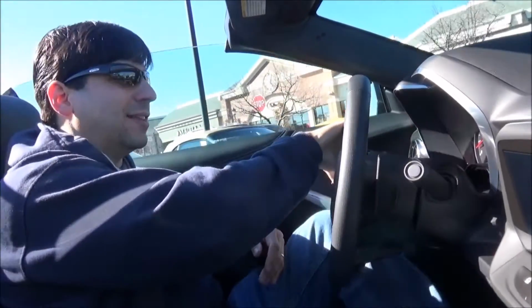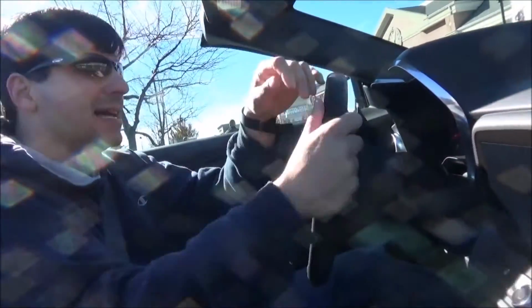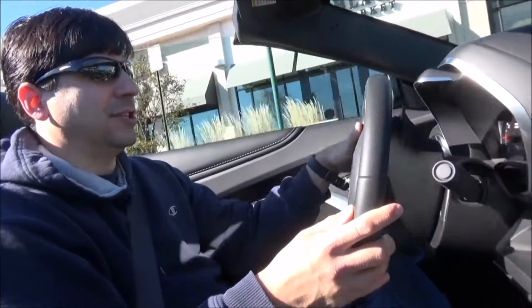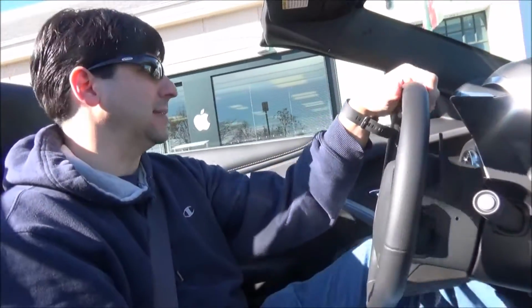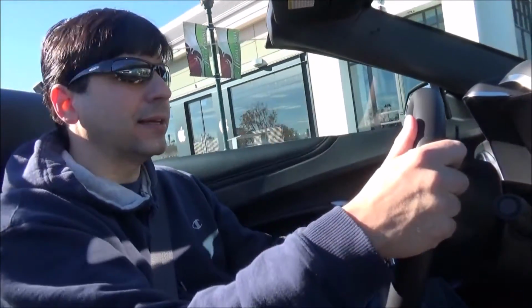Well, the clutch is nice and light, I can tell you that. The clutch is fabulous. Oh wow, so you have the head-up display. Now, is that standard, Corrado? It's standard with a 2SS. Okay, so there are 2 trim levels, right? A 1SS and a 2SS. Correct. So the 2 gives you the leather interior, I believe, right? Yes. And it gives you the heads-up display like the Corvette.